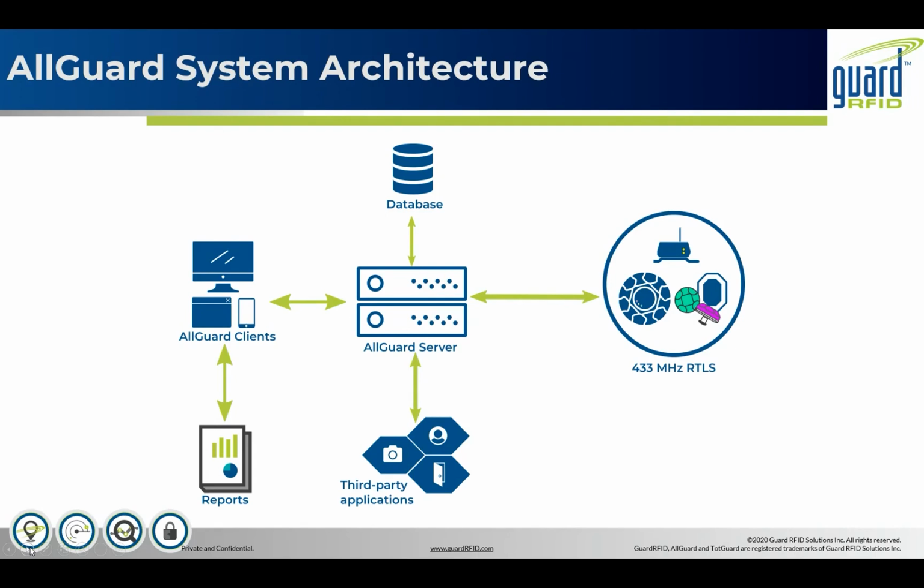And then you have the proprietary equipment. In our case, it's a 433 megahertz system. So we have our tags, our readers, and our exciters. And so that's what I was mentioning earlier, is making sure that the vendor you select is manufacturing this equipment and tags, and that they're not relying on a third party that could then no longer be available, and suddenly your system is obsolete.